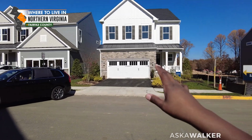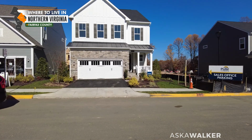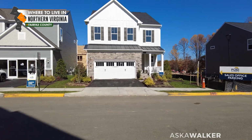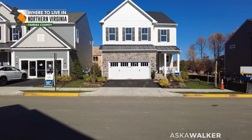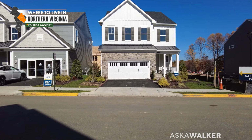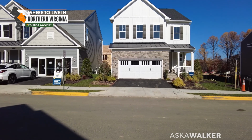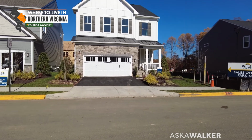So this is the property we're going to take a look at today. I think you're going to really like it. I think you're going to like the fact that there is a bedroom in the basement here, if that is one of the perks you were looking for. And yeah, I think the kitchen layout is lovely in this one as well.